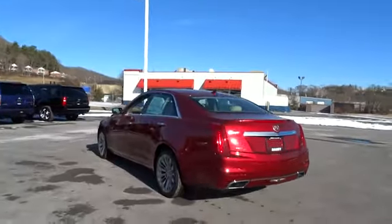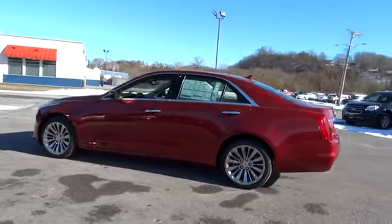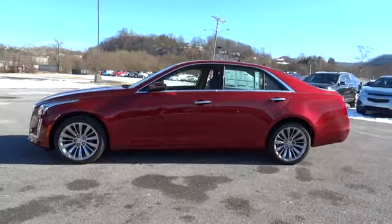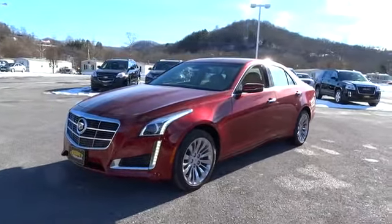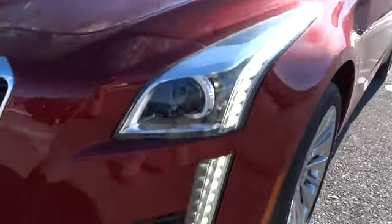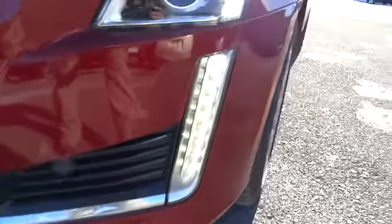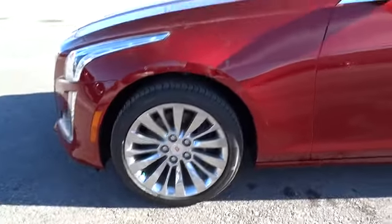remote engine start, traction control, all-wheel drive, adjustable steering wheel, power steering, auto-dimming rearview mirror, PPO, cruise control, aluminum wheels, four-wheel disc brakes, keyless start, floor mats, keyless entry, universal garage door opener, AM/FM stereo radio, premium sound system, rear defrost.